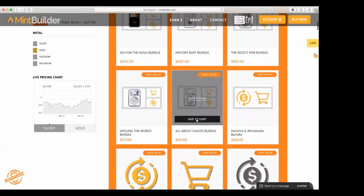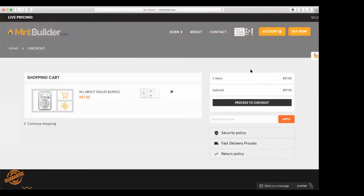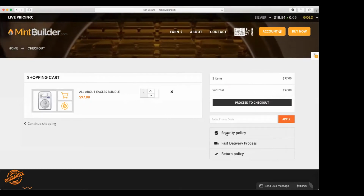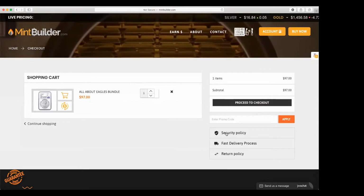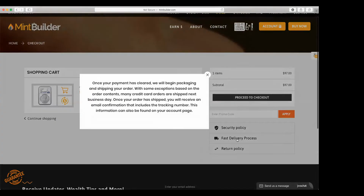And let's say that I want to add this to cart. You're going to see that it's animated. Boom, pops over to the cart. So now you can go visit your cart. You can see there are thousands of details that we're working on. You have security policies to let people know how secure we are, fast delivery.